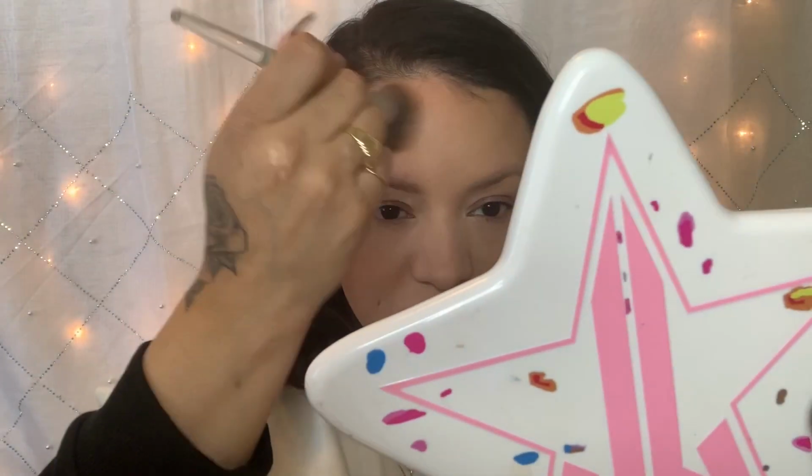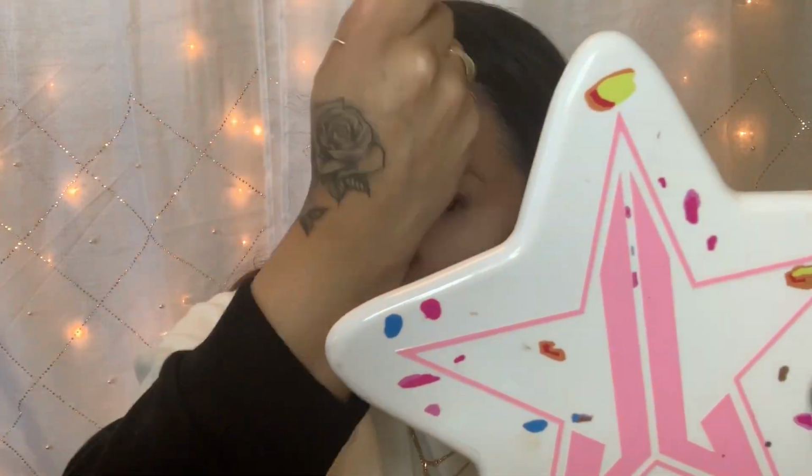See, I love the way this bronzer looks. It just does a great job warming up the face. And I'm kind of thinking the reason why this is sticking is because I went over with my sponge and I didn't set it again.